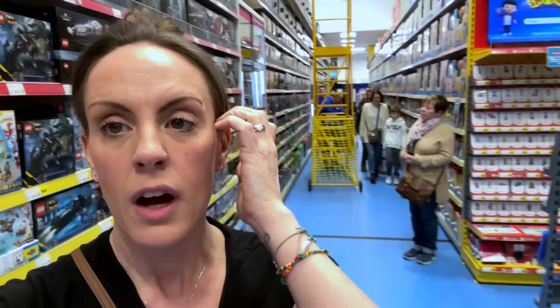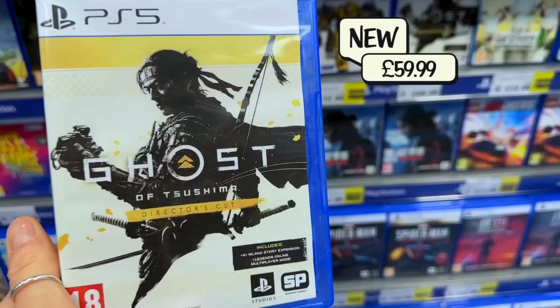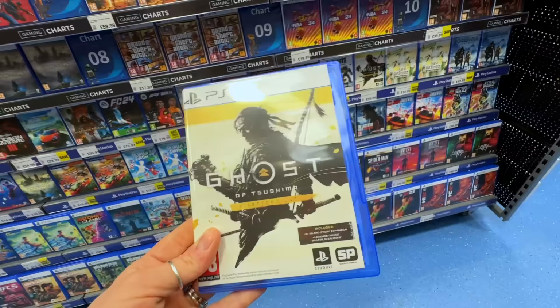Okay, we got a sneaky look of Ghost of Tsushima in CEX. It is $52.99 in here, and I believe it was $42.99 in CEX, so it is a lot cheaper in CEX, but I guess, again, it just depends. I don't know. I think I'd probably get Tsushima from CEX if I actually wanted it.